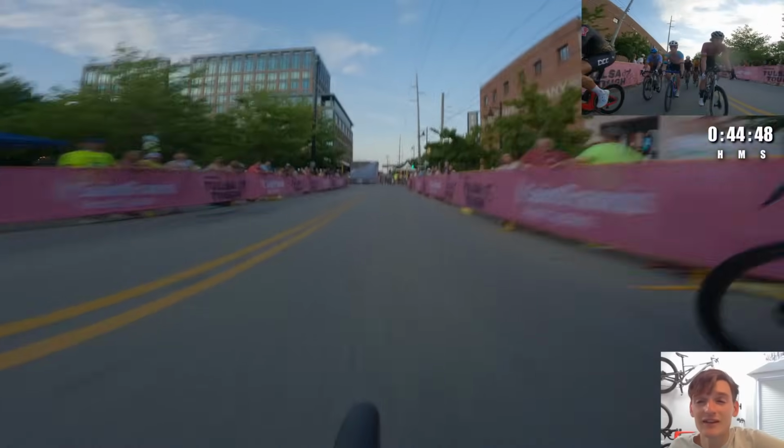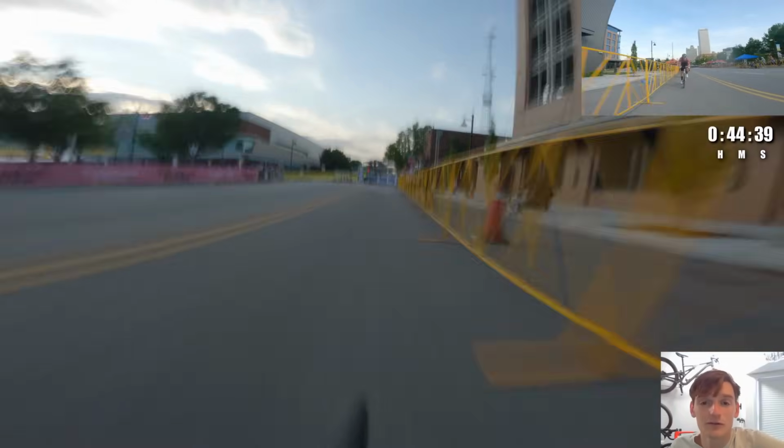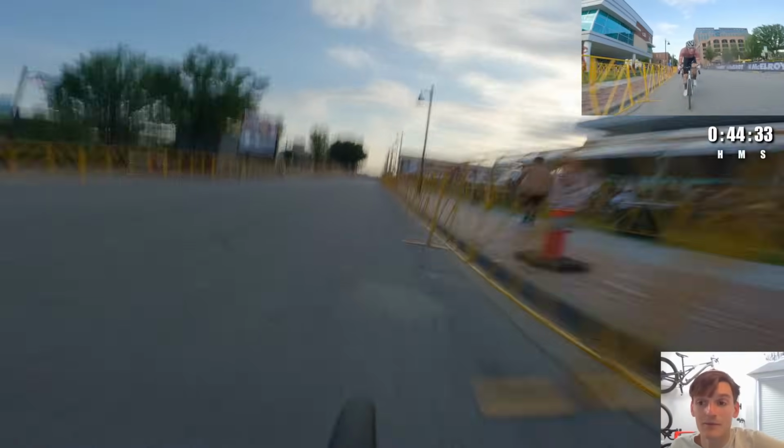I think they said like 25, 35 seconds here, and I figured I'd send a little soft attack. See if I could get 2 or 3 guys to come with me. Look back, saw Luke Fetzer was on my wheel, and was hoping there was a gap behind him. Looks like there is a gap behind him. So I kept the pressure on. Was rolling through pretty hard here.